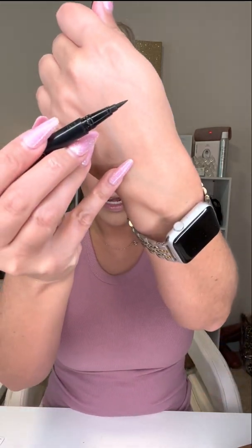We are going to use my favorite liquid liner right now. This is by Tarte. This is the Double Take liner. It's funny because I don't even use the other end really. Sometimes I will, but I've actually fallen in love with another liner I'm gonna share with you guys in a minute for my waterline. But I do love the liquid end of this pen. It's absolutely incredible. So I always repurchase these, and it's also nice too when you travel. If for some reason you do forget your other pencil liner, you've got one right here that you can use.